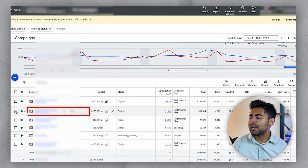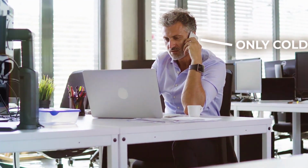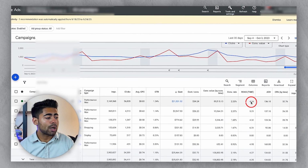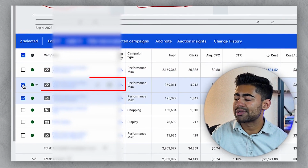We have a second PMax campaign which is only targeting new customers. This was one little special request from the CEO, where he wanted us to essentially only go after cold traffic. So that's why we launched this one. It's running at an even better return on ad spend than campaign number 1. The third campaign is for all of the products which we had excluded from the original major campaign right here, as well as the second one.